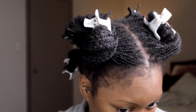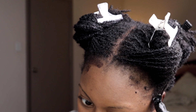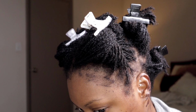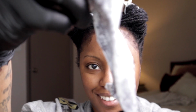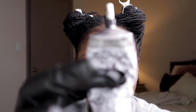Whew, baby. This stuff is very messy, but it gets the job done, you know. Look at my neck. I got some back there. The bottle looks a hot mess, y'all. But yeah. So I think it's probably about right here. I probably used half the bottle. I did 2 coats per section.